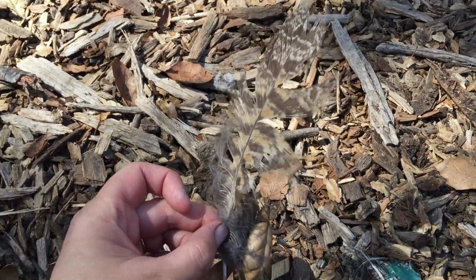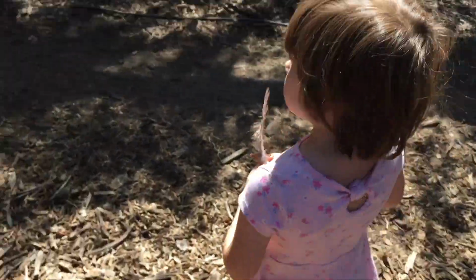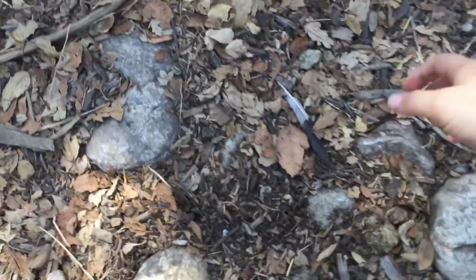It's a feather from a bird of prey, probably an owl. She's like, okay, I'll take that. This is from a woodpecker.